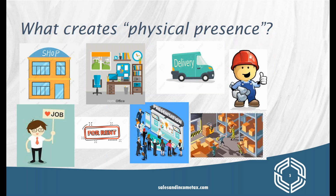So step one, you determine that you make sales into other states. The first thing you want to look at is whether or not you have physical presence. If you have physical presence in a state that you're making sales into, you're going to need to be registered for sales tax in that state. So that's the first step of determining whether or not you need to be registered.